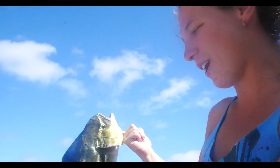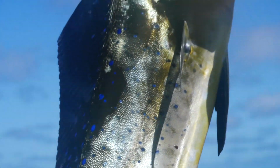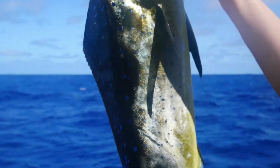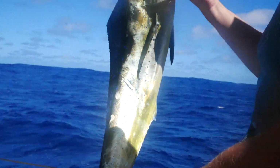You guys are such pretty fish. When they're in the water, they're just bright, bright, brilliant yellow. She's lost most of her color now. She is dead, but you can still see the bright blue spots and purple fin. And this is normally just really gold, brilliant yellow, which is where they get their Spanish name, Dorado.